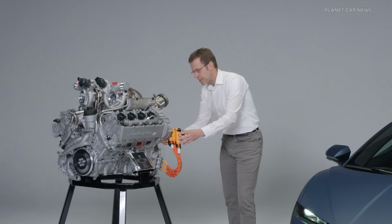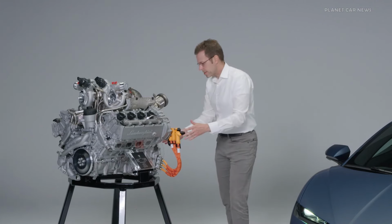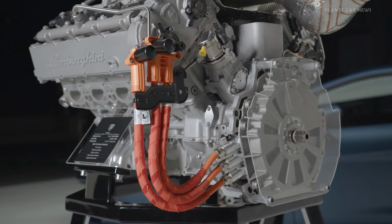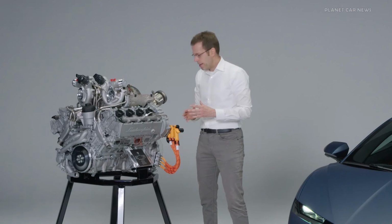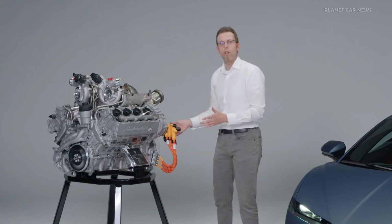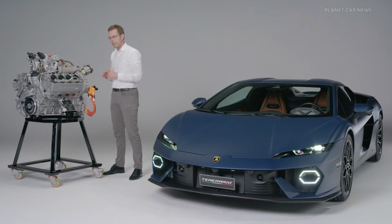Here you see, as an integral component of this new power unit, the electric motor that is coupled to the crankshaft to enable the best reactiveness of a turbo engine. And this is not only a standard electric motor, it's also a so-called axial flux machine. It is characterized by high torque density.